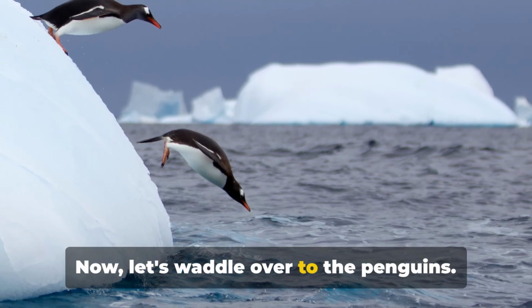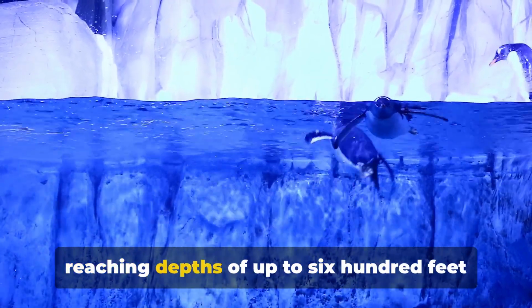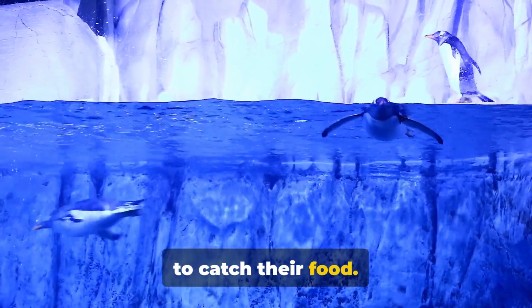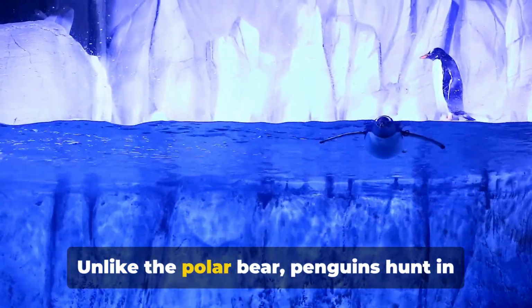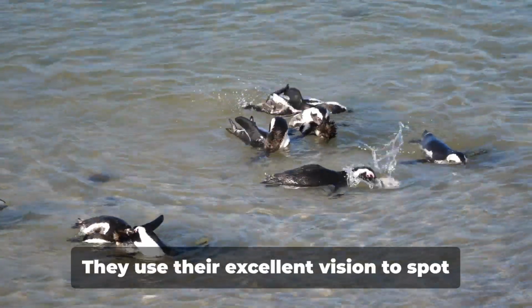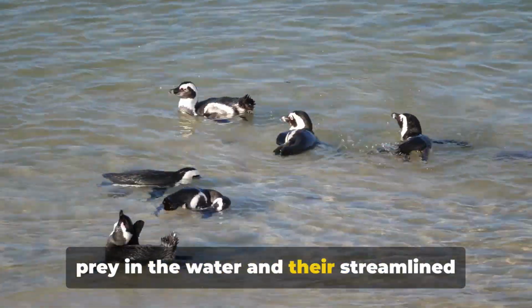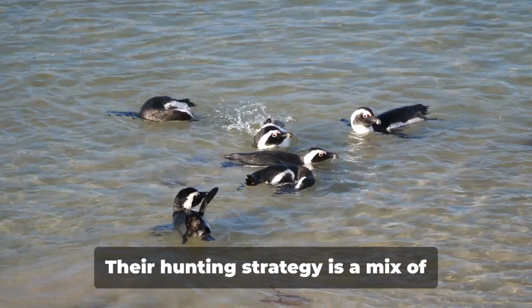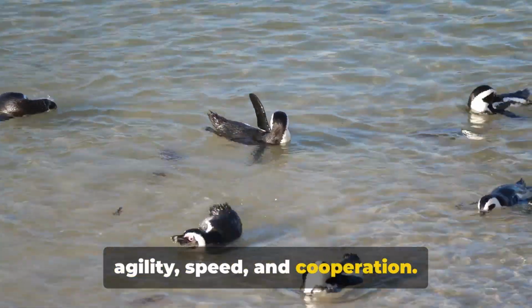Now let's waddle over to the penguins. Penguins are talented divers, capable of reaching depths of up to 600 feet to catch their food. They feed on a diet of krill, fish and squid. Unlike the polar bear, penguins hunt in groups, and they often rely on teamwork to find food. They use their excellent vision to spot prey in the water, and their streamlined bodies to chase it down. Their hunting strategy is a mix of agility, speed and cooperation.